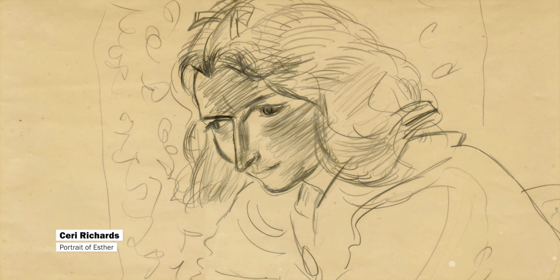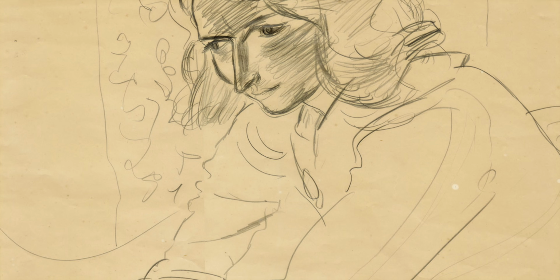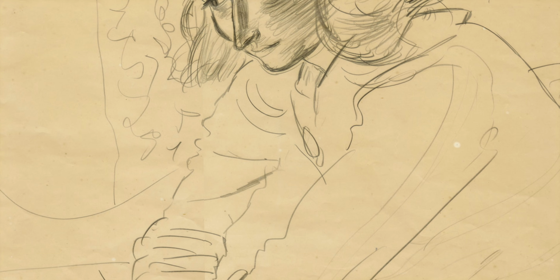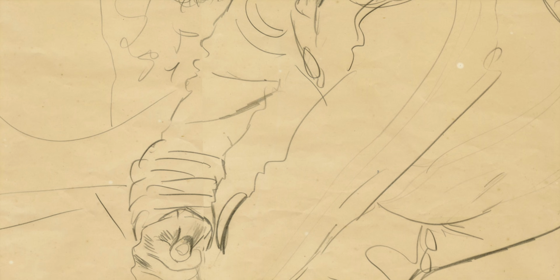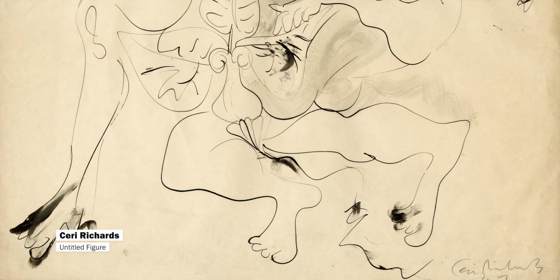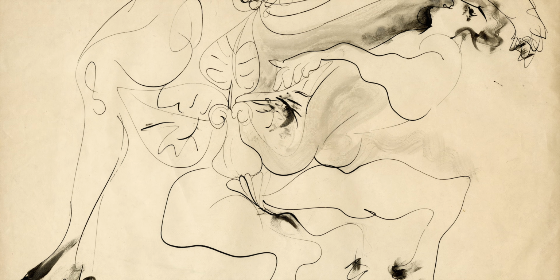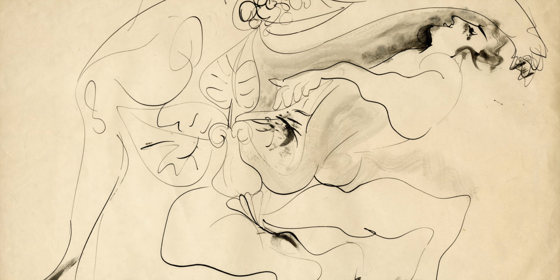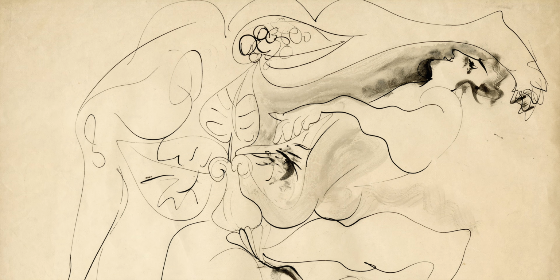We've also got two fantastic new drawings by Kerry Richards, an artist who's very underrepresented and under-celebrated here in this country. A fantastic Welsh artist, hugely important, and actually I think a really profound thinker and draftsman. These are two beautiful drawings, one of his sister Esther, and another sketch, very reminiscent of some of the work that he made after Dylan Thomas's work.